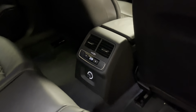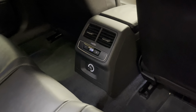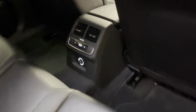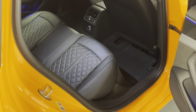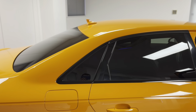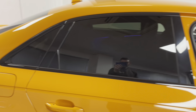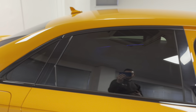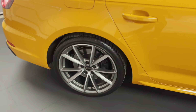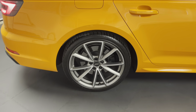We've also got a 12-volt power socket down there and 3-zone climate control, so the passengers do have a degree of control over the temperature. One thing you'll also notice is the privacy glass as well. We've got the black styling pack, which includes the black window surrounds just there. It's on the 19-inch V-spoke design alloys, which again comes standard with the S products. They look absolutely fantastic. They're all diamond cut.